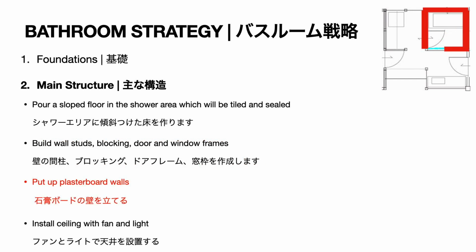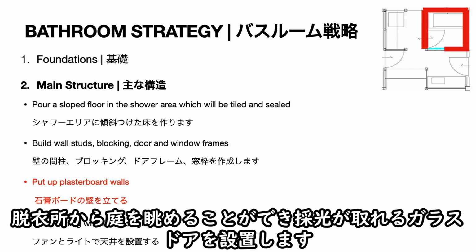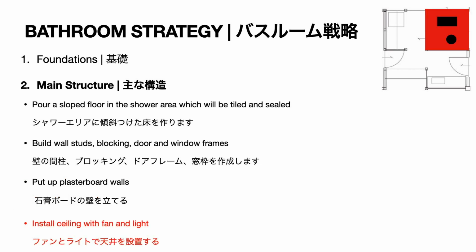We'll use plasterboard for the walls, which we will then waterproof and tile, and we will install a glass door, which will give us a view of the garden from the changing area and will also allow the light to pass through. And the final part of the main structure of the wet room will be to install a new ceiling with fan and light.